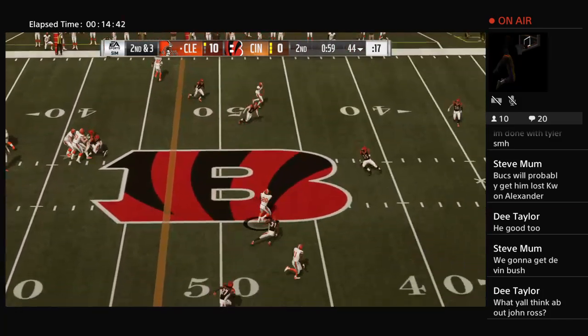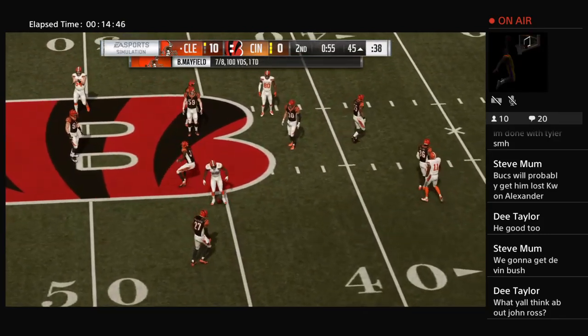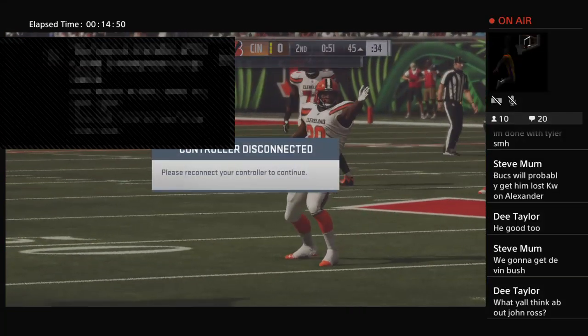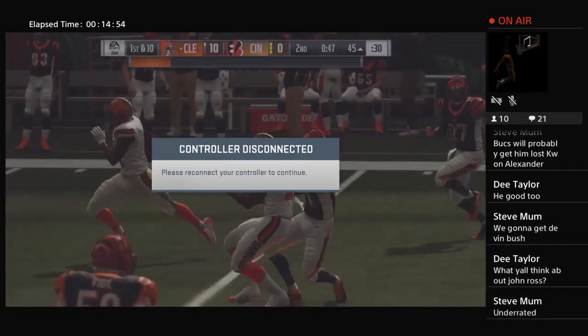Second down, Mayfield. Now he'll dump it underneath to his running back, complete. And he'll be taken down across the 50 at the 45 in enemy territory. That's good for a Cleveland first down, an 11-yard pickup.